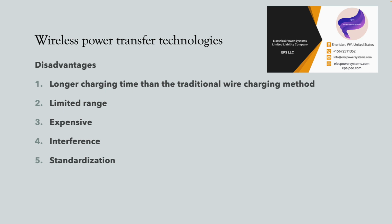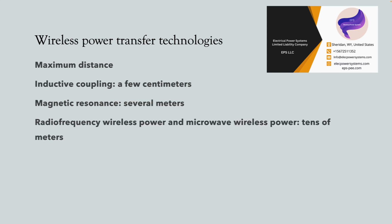Cost. Wireless power transmission can be more expensive to implement than traditional wired charging methods. Interference. Some wireless power transmission technologies, particularly RF and microwave-based methods, may be more susceptible to interference from other electronic devices. Standardization. There is currently no widely accepted standard for wireless power transmission, which can create compatibility issues between different devices and charging systems.